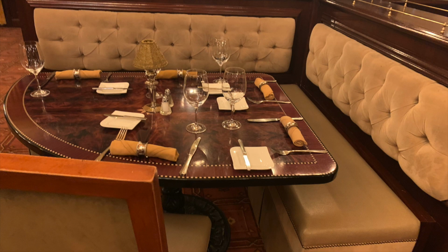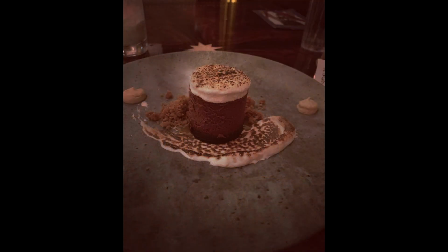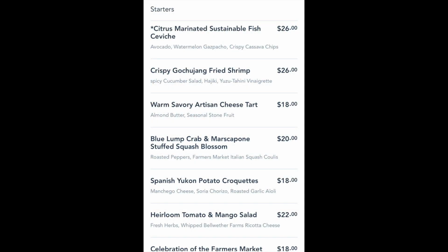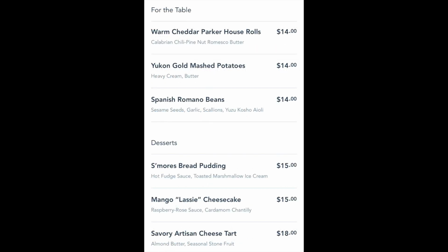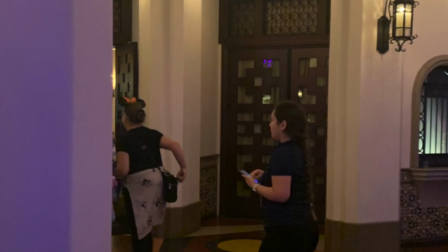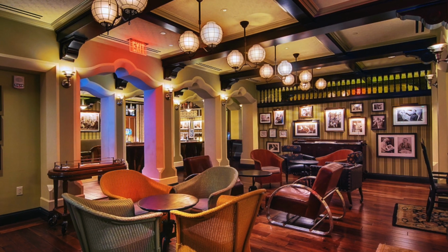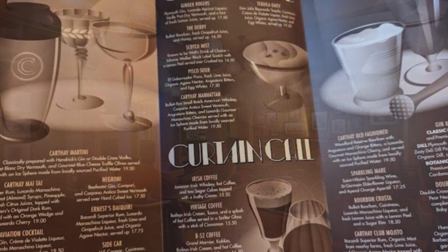There's two things you're guaranteed at the Carthay Circle: an absolutely lovely time and a very hefty check at the end of your meal, both of which can increase even further with add-on perks like private dining rooms that require a $1,200 deposit, or if you're one of the lucky few who are platinum members of Club 33, you can access the very unassuming door on the far right of the entrance to enter the 1901 lounge, which is a reference to Walt's birth date, a very private lounge with memorabilia and nice seating nooks to get away from it all.